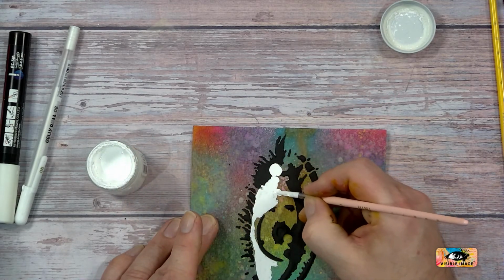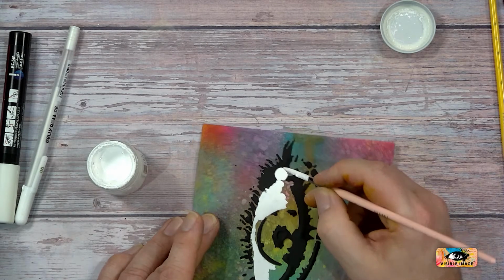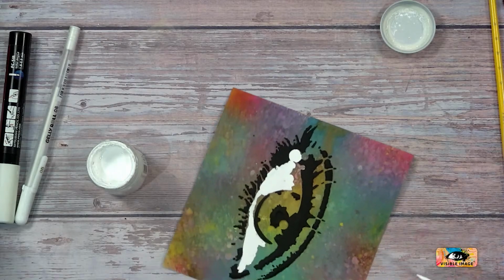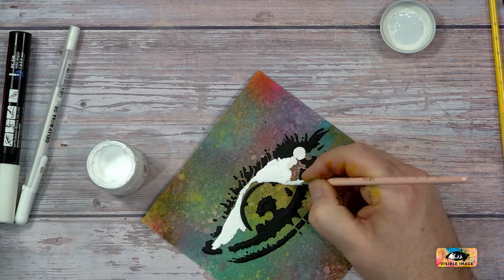Now I think by now, you know, if you'd used a different kind of white, you would not get the opacity and the whiteness that you have with this stuff. It's brilliant.